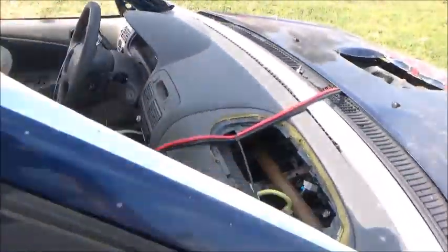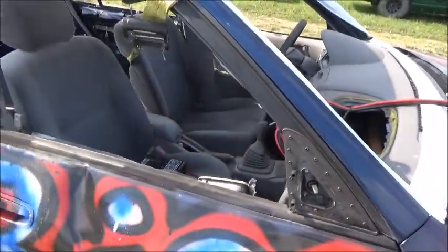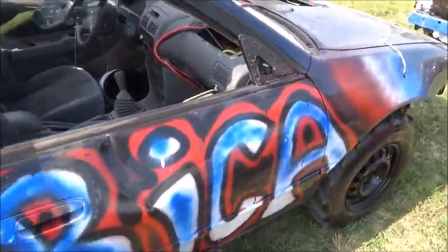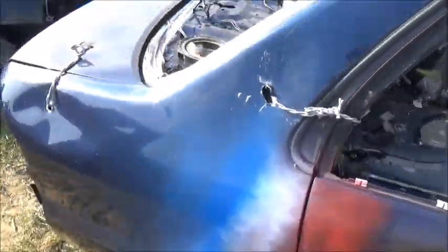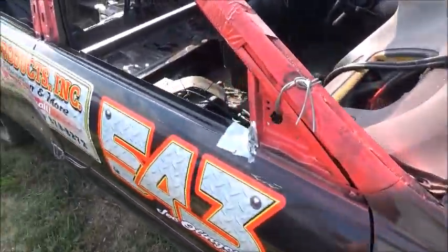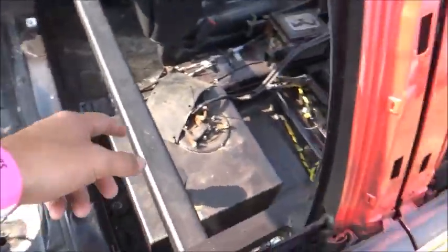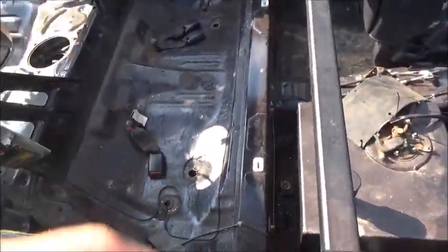And this is interesting. This car is probably the only stick shift we're going to see. Guy's running his fuel cell up by the passenger seat instead of back here.